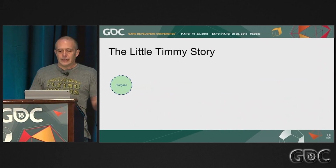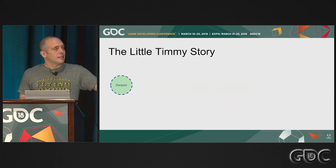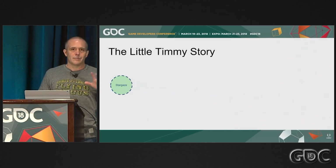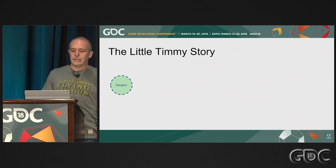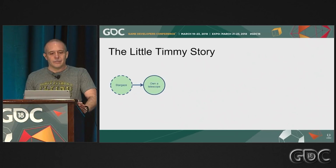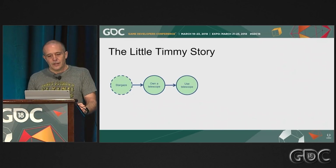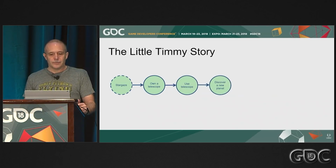So let's say the player has Timmy stargaze. Now, again, Timmy's not asking to stargaze, but let's say the player has him do it. Stargazing in The Sims is an interaction where the Sim lies on the ground outdoors at night and just gazes at the night sky. But let's say the player has him stargaze. Now, all of a sudden, Timmy wants a telescope. So you buy him one. Now Timmy wants to use the telescope, so I direct him to do just that.